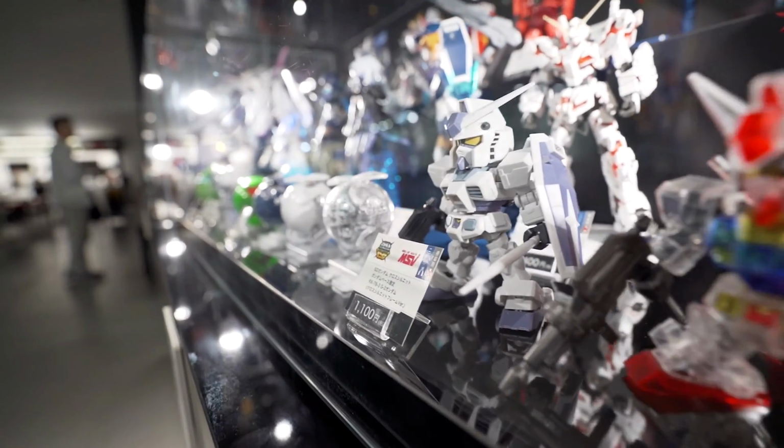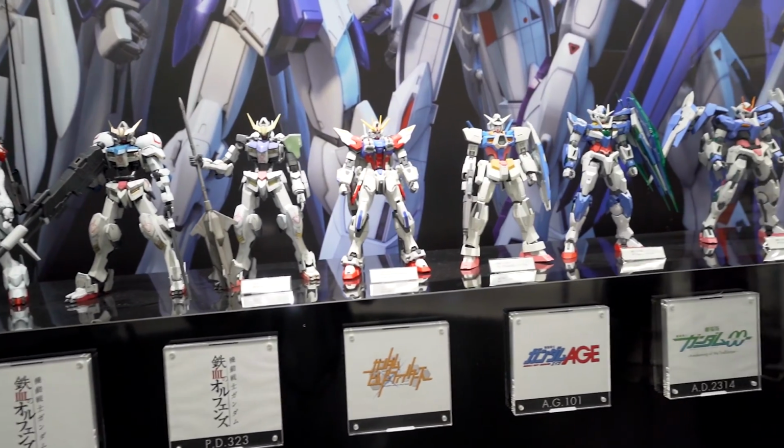Be sure to check out Gundam Base to check out all the Gunpla that's available and also see the ones on display. The kids will love it. Oh, I love it. I think the kids do too.